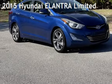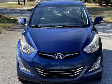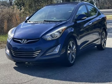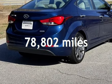Presenting a pre-owned 2015 Hyundai ELANTRA Limited. This four-door sedan has a four-cylinder, 1.8-liter i4 engine, with front-wheel drive, and an automatic transmission. This Hyundai has less than 79,000 miles on the odometer.